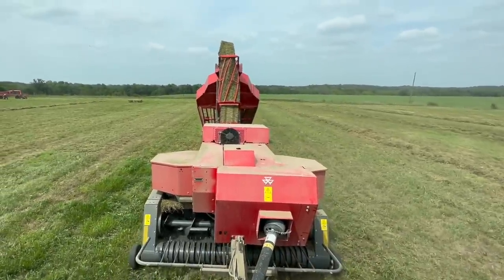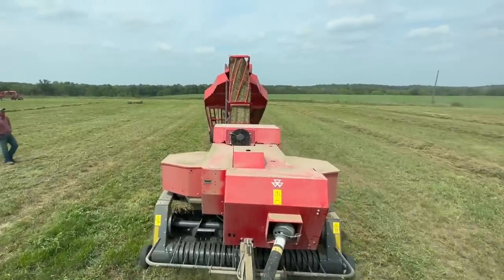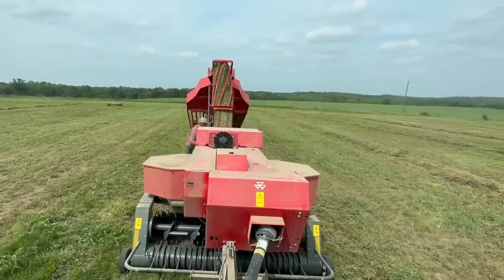Jason's kind of frustrated. I don't think it's gonna go. He's stressing. It's so wet. The humidity is just screwing us.